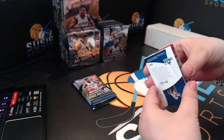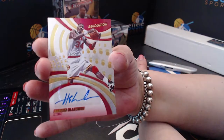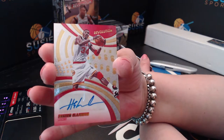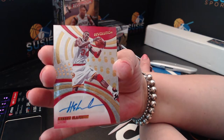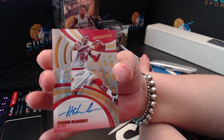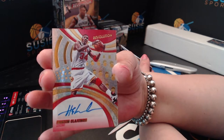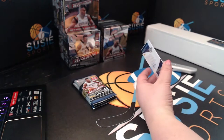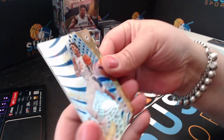How about Hakeem Olajuwon coming out here? What? That is sick. Going out to the Rockets. Wow. Sticker auto, and it is glorious. And Susie knows I am jealous right there. One of my favorite players of all time, definitely. Going out to Kirkland 920. That is outstanding. Jealous on that one. Very cool.